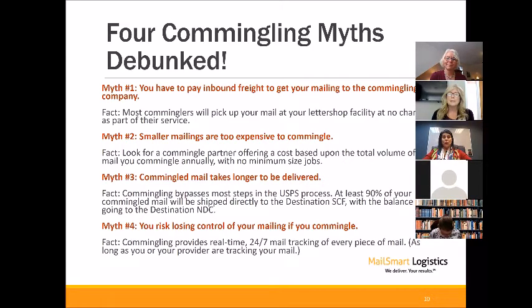Number four, you risk losing control of your mail with commingling. And those of you that have been in the business for a long time, we'll go back to even the early 2000s, you felt like with commingling, you didn't know where your mail was. It was in a vacuum somewhere. And the old letter shop reply was, well, here's the 3602. Well, that meant absolutely nothing. Now, commingling provides real-time 24/7 tracking of every piece of mail as long as you or your provider is tracking that mail.